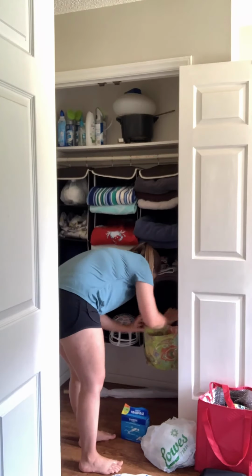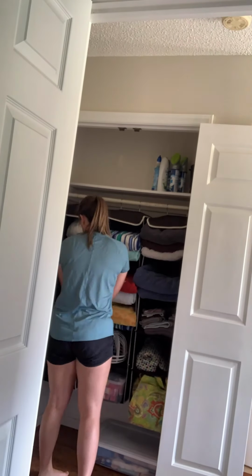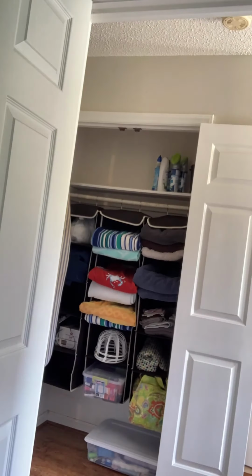Once I had finally gone through all of my stuff that was in the closet, I finally could better gauge how things needed to go into the closet and what space I needed it to go in, just for accessibility purposes.